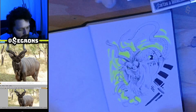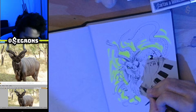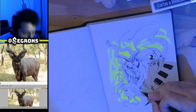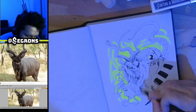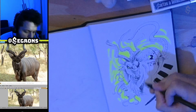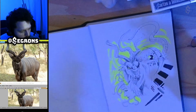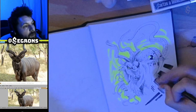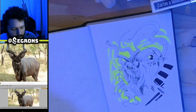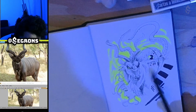All right. I'm quite happy with this, even though I don't think it's my best drawing. I kind of like how it turned into this mayhem of different things. You can see the Fellowship of the Ring here.